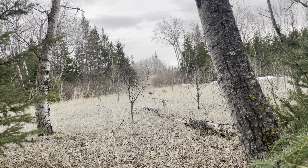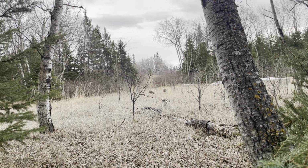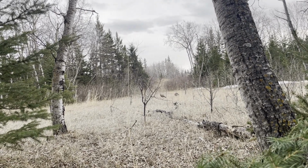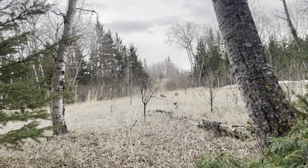There's the decoys. You can see how they're set up. And I hear a hen calling as well. So I'm just going to hang tight and hopefully they come in.